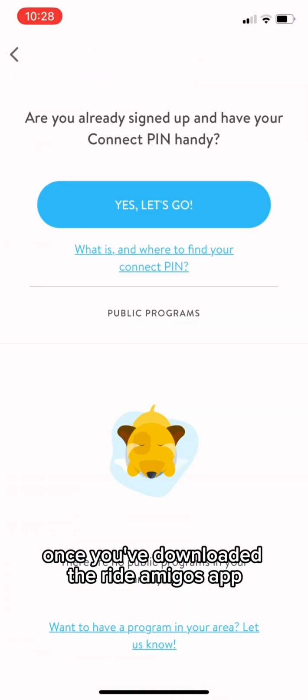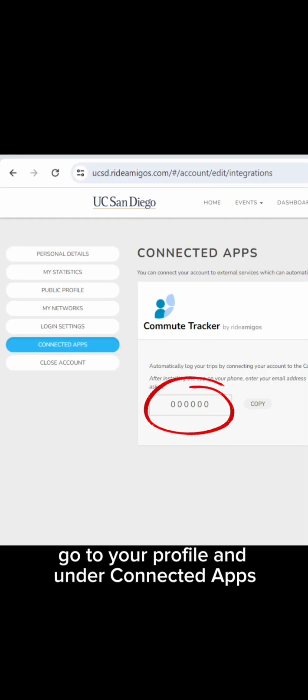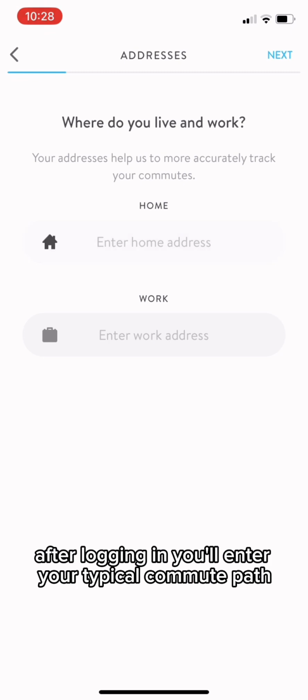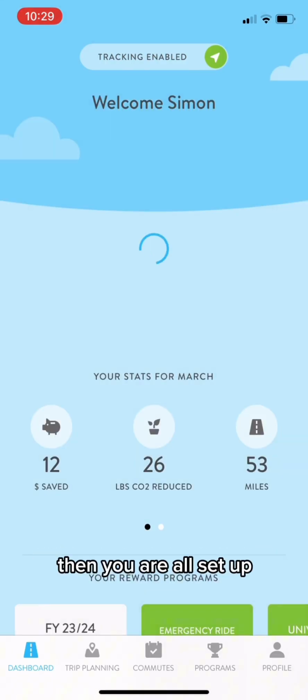Once you've downloaded the RideMigos app, you'll see that you need a PIN number in order to sign in. On the Commuter Club webpage, go to your profile, and under Connected Apps, you'll see your PIN number. After logging in, you'll enter your typical commute path, your typical mode of transportation, and whether your commute varies by day. Then you are all set up.